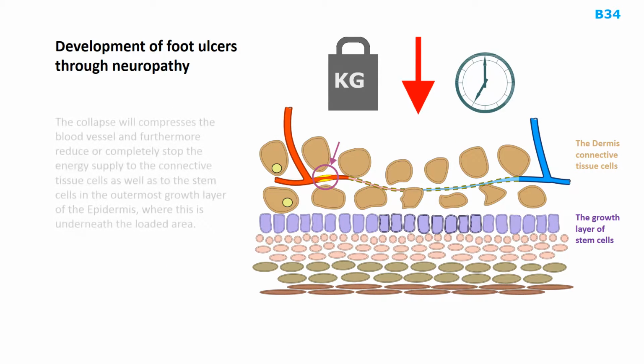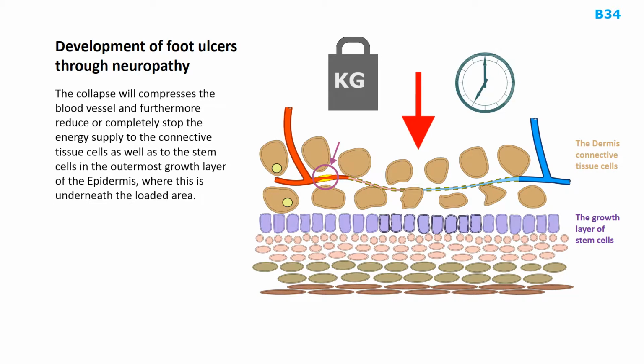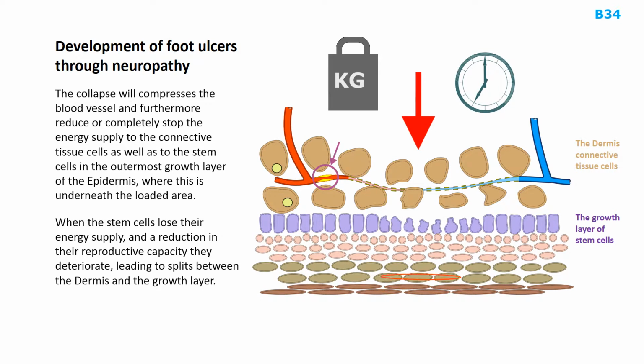The collapse will compress the blood vessels and furthermore reduce or completely stop the energy supply to the connective tissue cells as well as to the stem cells in the outermost growth layer of the epidermis, where this is underneath the loaded area. When the stem cells lose their energy supply and have a reduction in their reproductive capacity, they deteriorate, leading to splits between the dermis and the growth layer.